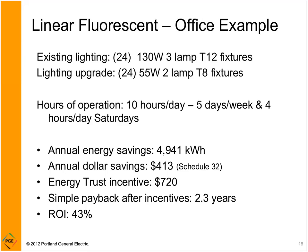So for annual energy savings, you'd be looking at nearly 5,000 kilowatt hours, and dollar savings of about $413 a year. Energy Trust incentive, $720. Simple payback after incentives of 2.3 years, and a pretty good return on investment, 43%.